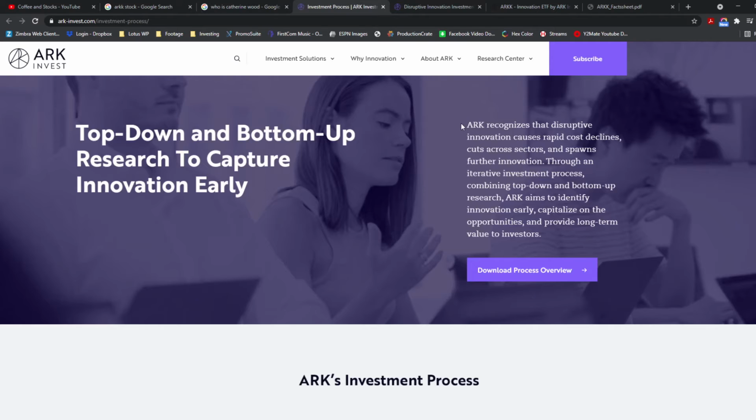Now, ARK Invest recognizes that disruptive innovation causes rapid cost declines, cuts across sectors, and spawns further innovation through an iterative investment process combining top-down and bottom-up research.